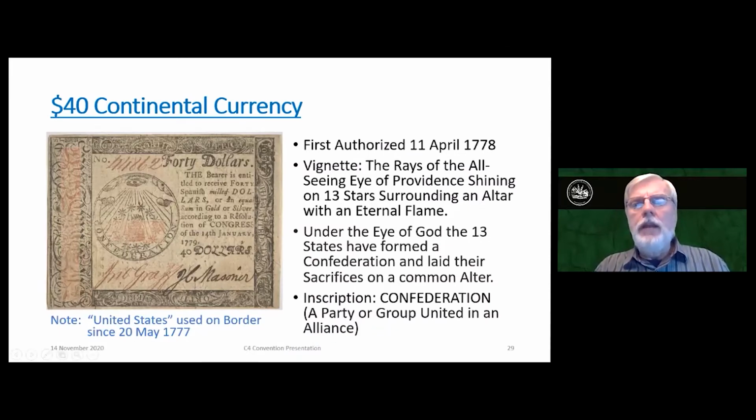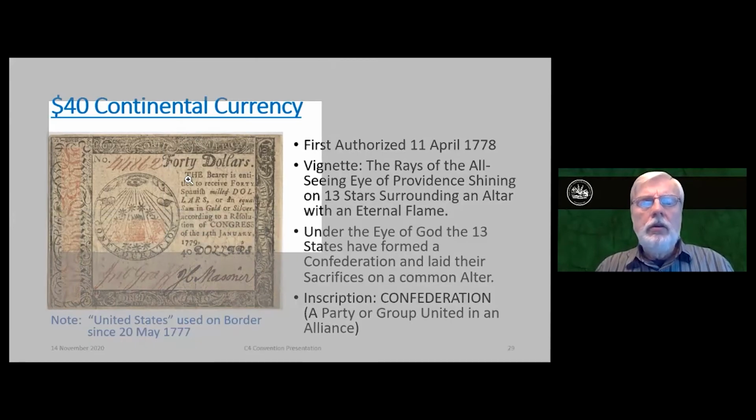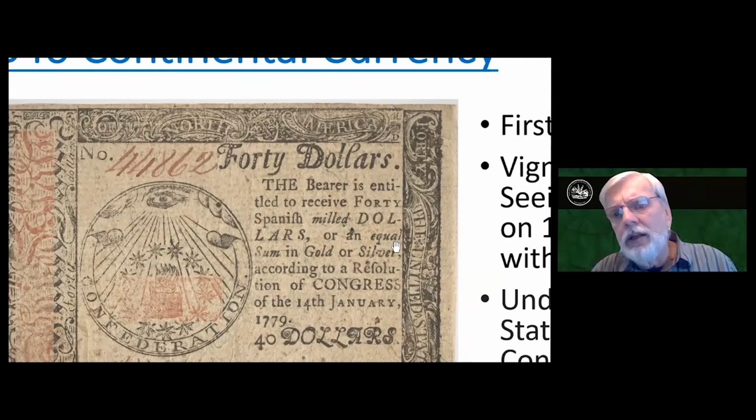So now April of 1778. I just want to mention one thing right here. Now the board, as of May 1777, I'm just showing it here because there was nothing new to be added in May 1777. But here is where we actually show the United States on the side.